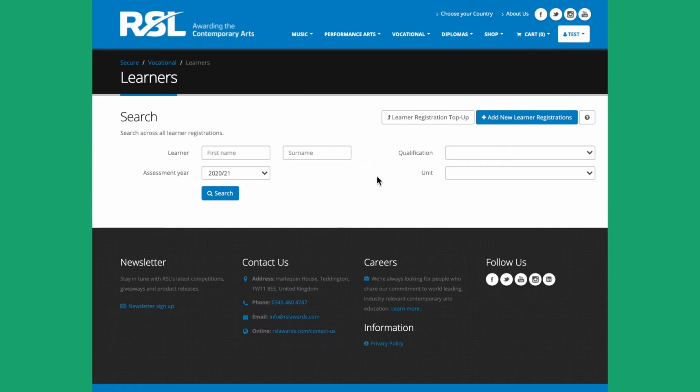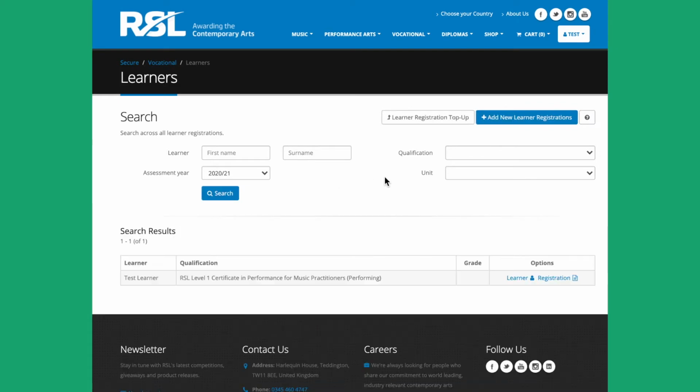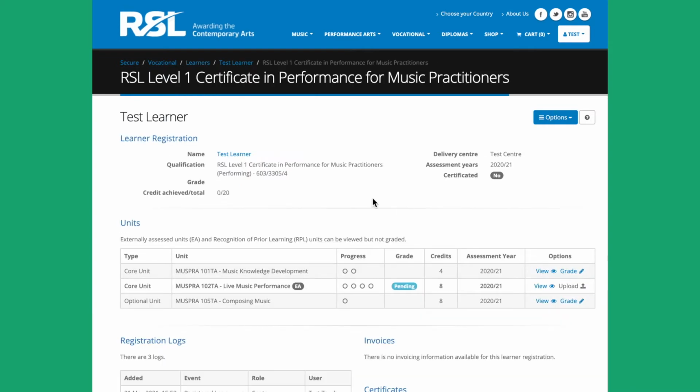You can either select the qualification and/or unit you wish to grade and select Search, or leave these fields blank and select Search to bring up a list of all of your learners. Generating this search will bring up a list of all of your learners, the qualifications they are registered on, and an options column which has both learner and registration options. Select Registrations to take you to a learner's registration.